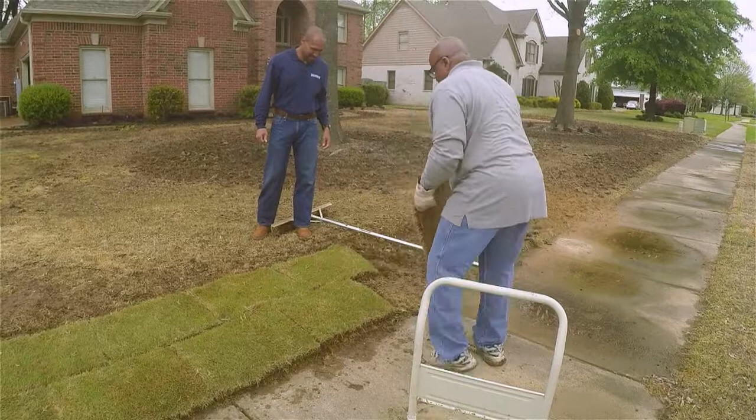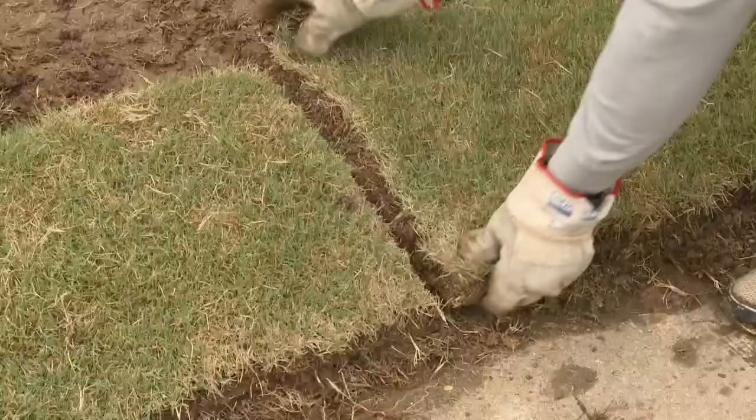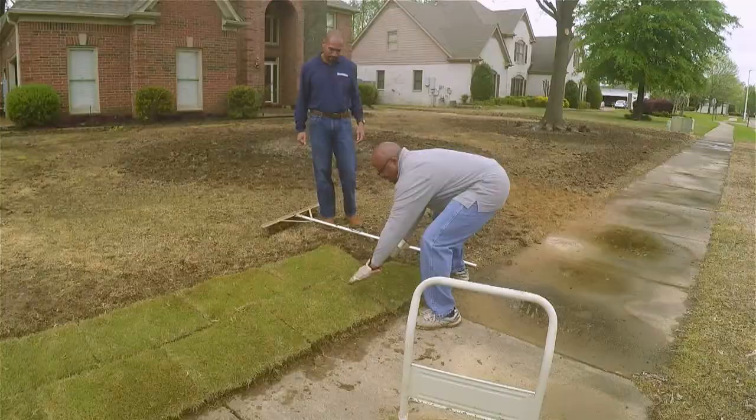So we got it down there real good. See that there? You see now that don't go together. See how it look? You can tell. It don't fit like that. See that big gap you got there? That's too big a gap. What I do, I turn it around. Now, see that? See the difference?